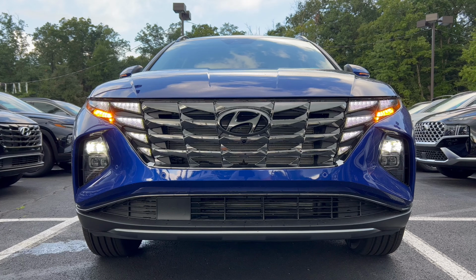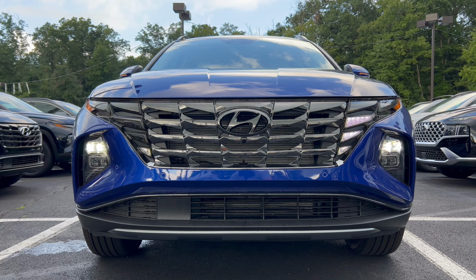All right, the front end of this Tucson Limited for 24. Love the front end of the Tucson. I love the darker smoked chrome grille with the Hyundai badge in the middle. Love the waterfall daytime running lamps as well. We got LED headlights, LED daytime running lights, LED turn signals, functional grille top and bottom, functional side air curtains on either side. Looks really good in this intense blue with that smoked or dark chrome. Looks awesome.